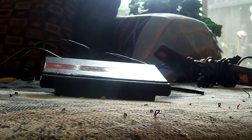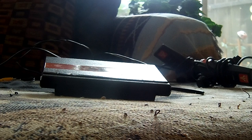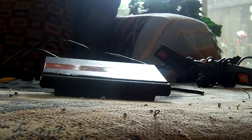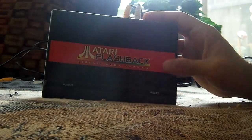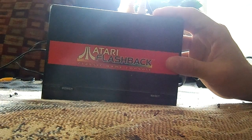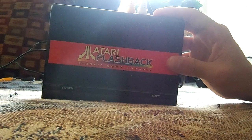Now, when it comes to, let's say, the Atari Flashback series, I think it's 4 and 3 for the 2600, I think you can have it modified if you want to, so you could put your Atari games in there, cartridge-wise. But that's only what I've heard. If it was me, I wouldn't do that. I'd just be satisfied with what I got, or what I would have.